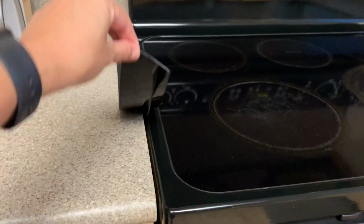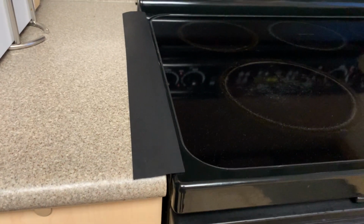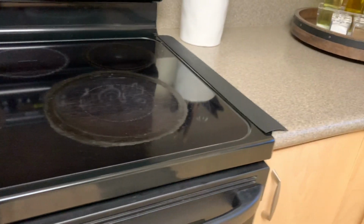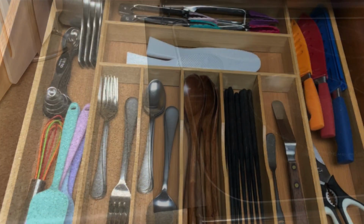This is a silicone crack filler that I found on Amazon. I don't think it's the prettiest, but it does its job. And I really like that it keeps out all the food particles from falling in between your cabinet and oven.